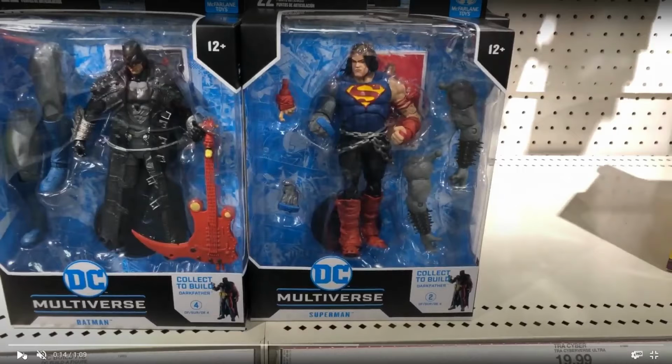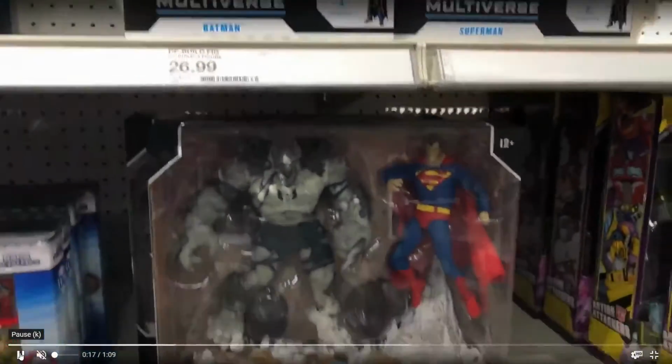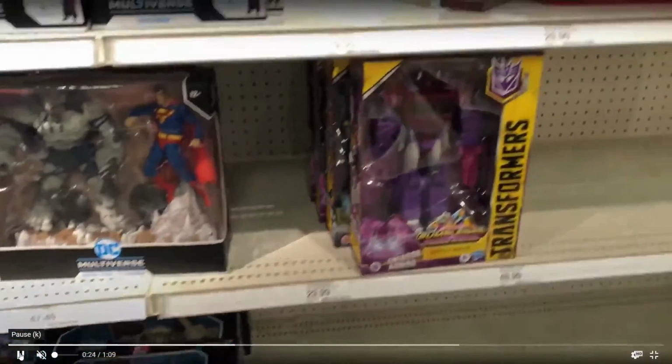This must be some alternate version of Superman. I kind of like the look. I like the bulkiness to him. It's a little Superboy / Superman. Oh, Superman versus Doomsday. That's pretty cool. Oh, look at that. The Bat Cycle. What is that thing? Jesus.